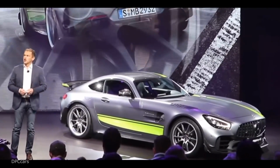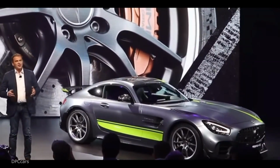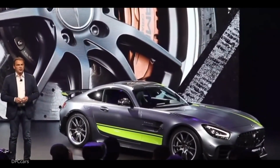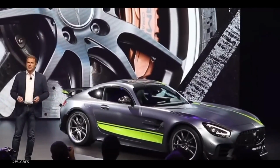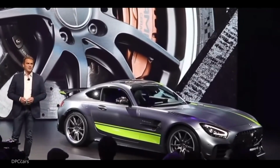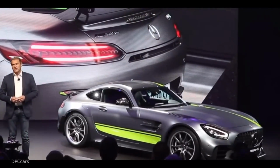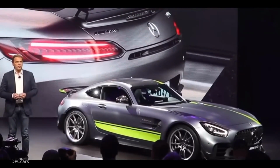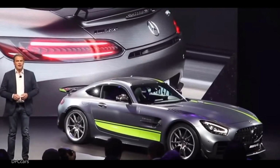To achieve this, the car has been enhanced with lightweight components, a new suspension related to the GT4 with extensive adjustment options, and further improved aerodynamics. Just to give you an example, with the GTR PRO, you get the active aerodynamic profile in the underbody and air panel from the AMG GTR.